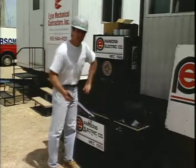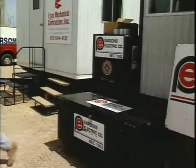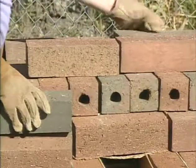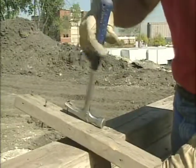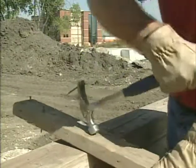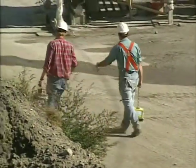Tools should be kept in a job box so they're out of the way and everyone can find them. Materials should be stacked or piled neatly and out of the way. Always remove or hammer down nails in scrap lumber and make sure that there's a clear path for foot traffic. What good housekeeping boils down to is paying attention to detail.